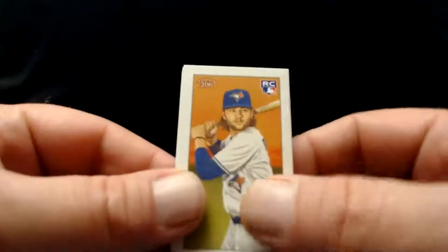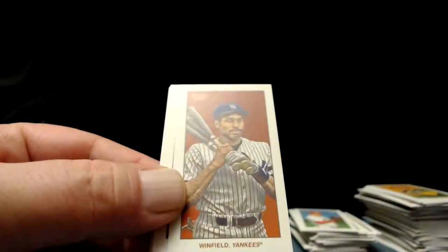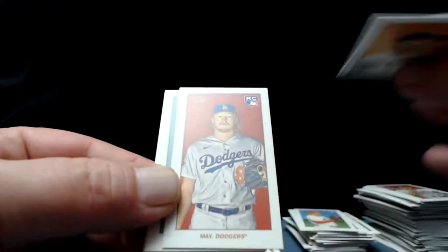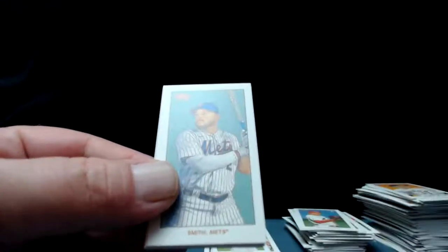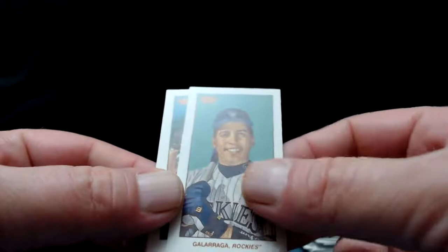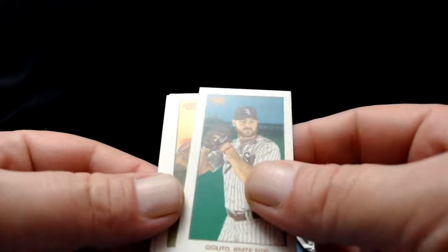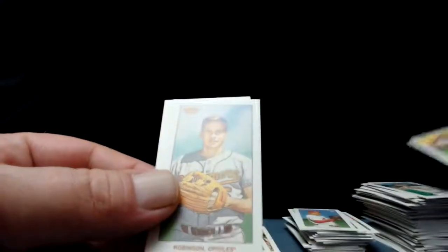All right. Bo Bichette. There you go. One of the better rookies to pull here. Dave Winfield. Everybody loves Dave Winfield, right? Zach Greinke. There he is. Dustin May, just pitched tonight in the World Series. Rookie for your Dodgers. What Smith is this? Dominique Smith. Andres Galarraga. Probably butchered that. Lucas Giolito. Andrew McCutchen. And then you got Brooks Robinson.